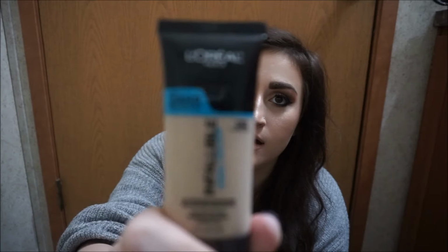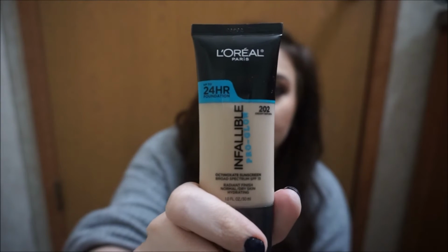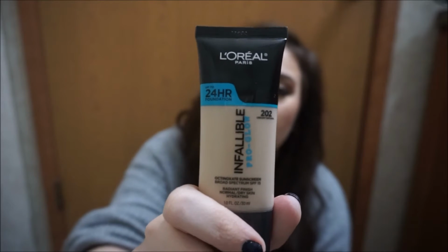The one I just wanted to say is my OG number one favorite. It's medium coverage, and it is, why doesn't it want to focus on my face? There we go, I have to cover up my face. L'Oreal Pro Glow. This retails for $12, I believe. This is my all-time favorite.